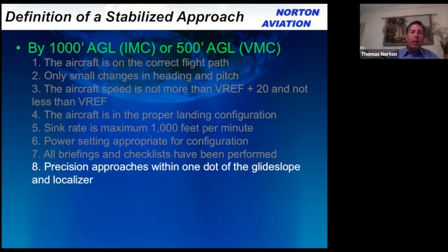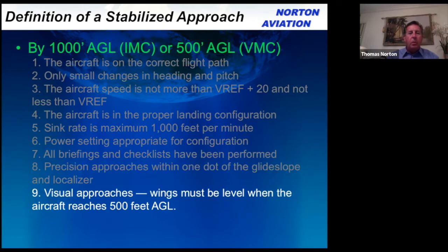Precision approaches, here's where we get a little more specific. Within one dot of the glide slope and one dot of the localizer. That's really not hard to do if you're on the autopilot or you're flying flight directors. Visual approaches, if you elect to do one, wings level by 500 feet, and that's your 500 feet VMC. The good news is, as single pilots, we do have someone who's accountable, or at least making us accountable, so don't blow it off. On our enhanced GPWS system, we always will get a 500 foot call. Most of us are using ForeFlight with the iPad. You'll get a 500 foot call from ForeFlight.